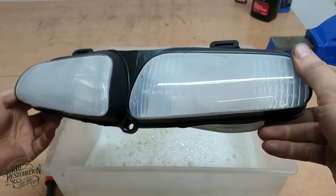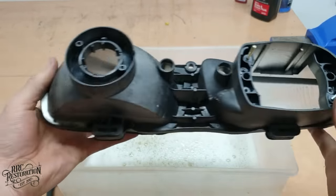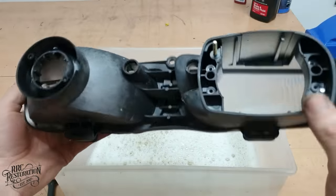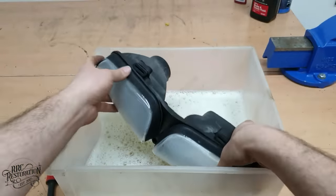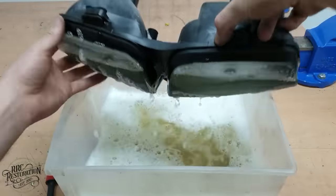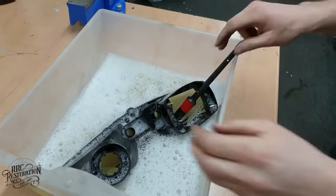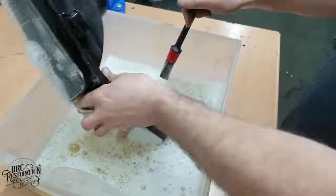Now to attack the fogged up headlights. The only way to clean them without splitting the glass from the plastic is to fling them in a tub with some dish soap and get in there with a selection of brushes at weird angles and do the best you can to scrub off all the fogginess, and eventually they should come clean again. If not, rinse and repeat until they do.